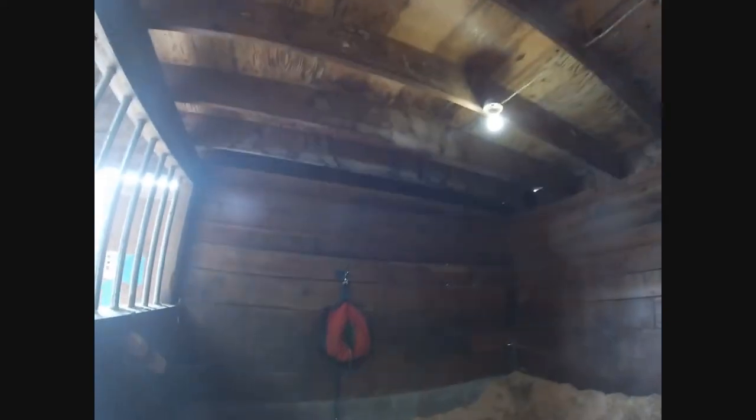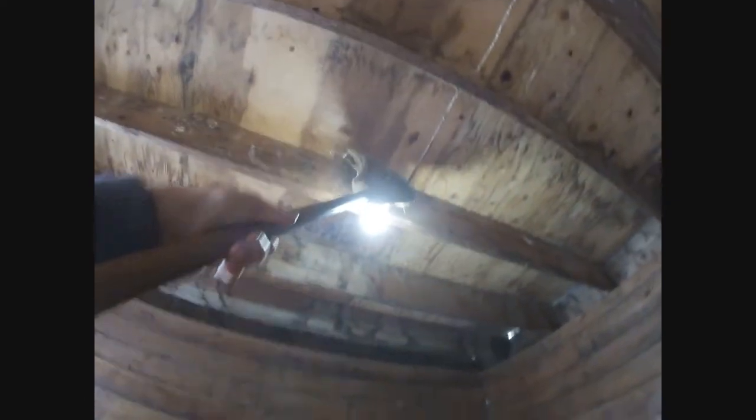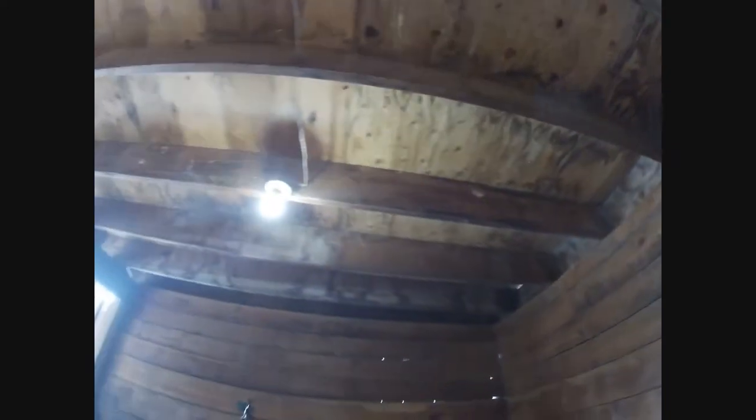Oh, I still have a few more cobwebs down here. Get them. Didn't even see these ones here. Apparently I missed the whole roll. There we go. That's better. Got them.